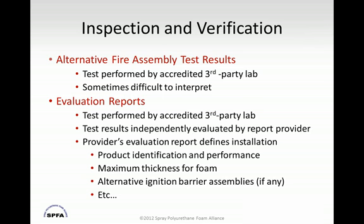Now, a little bit about inspection and verification, then I'll get into a couple of examples and I'll wrap up the presentation. These alternative fire assembly test results, they must be done by a third-party accredited lab. But if you get the test data themselves, that can be difficult to interpret. What most foam suppliers do is they have an evaluation report that's developed. Again, an evaluation provider will take these fire test reports from an accredited third-party lab.